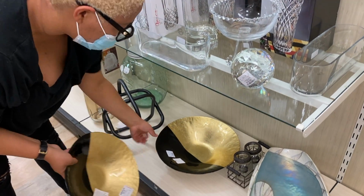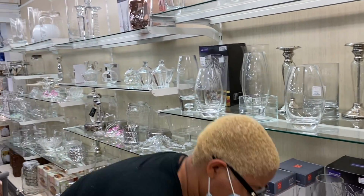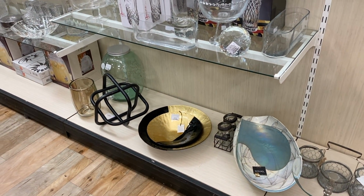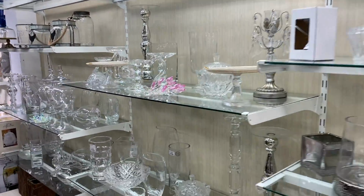Can we talk about these bowls? They're so cute. Do you guys go to the glass section of HomeGoods? Let me know in the comments, because I feel like this area is so slept on, but they have really good things. I love these bowls, but nowhere to put them. I would use them for keys or change or candy, because who doesn't love candy in your house, especially in October, because Halloween is it.